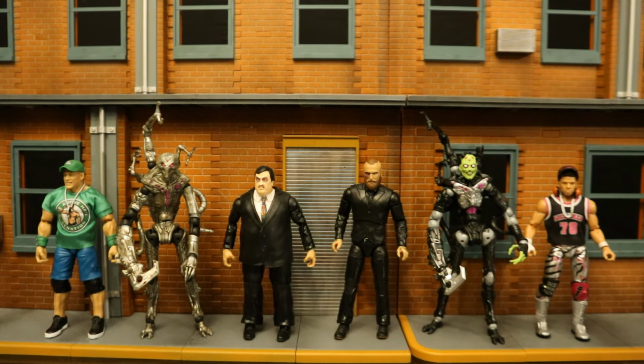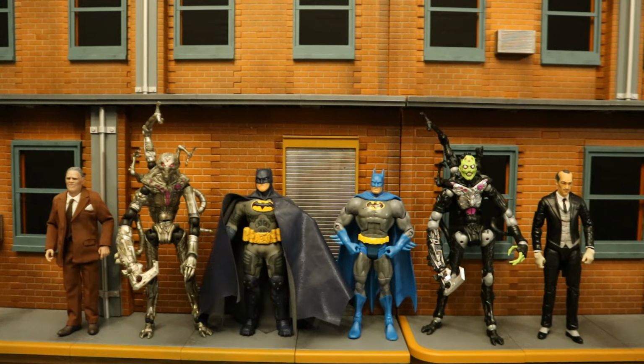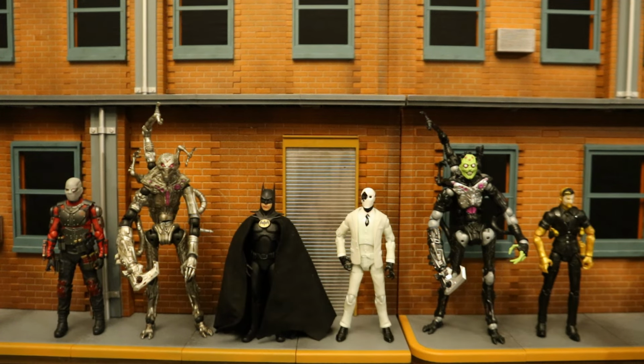Then, with both some Mattel and Jazwares wrestling figures. And now, with some Mezco and Mattel DC figures. Next, with some Mafex and Hasbro Marvel Legends. And finally, with some S.H. Figuarts and some Jazwares Fortnite figures.